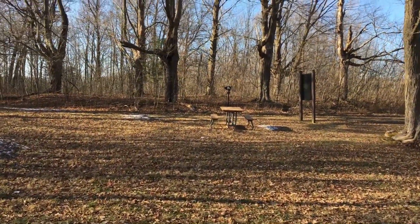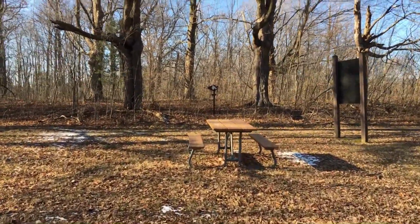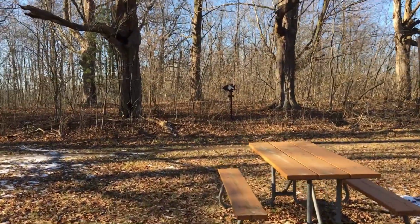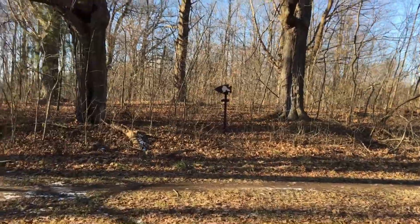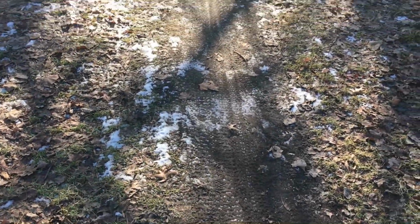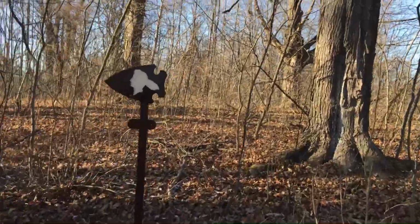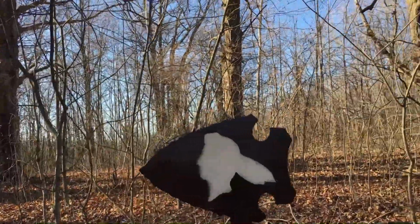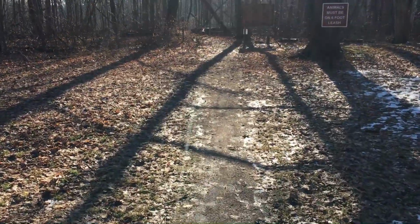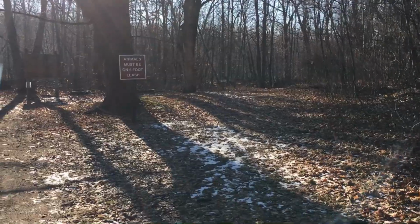And over here in the distance is landmark trail marker number 3 for the Chief Pontiac Trail. Look both ways. It's a mountain bike trail. See their tracks headed off into the sunshine there. This is trail marker number 3 for the Chief Pontiac Trail. So, the mountain bike trails go that way, the hiking and equestrian trails go this way.